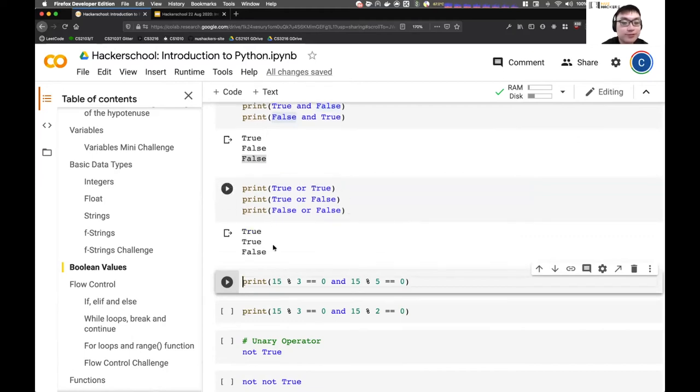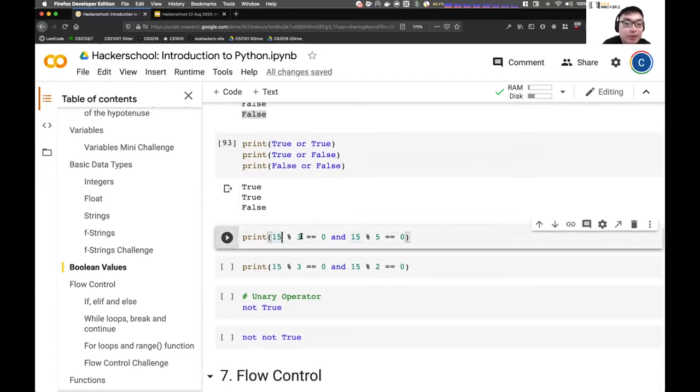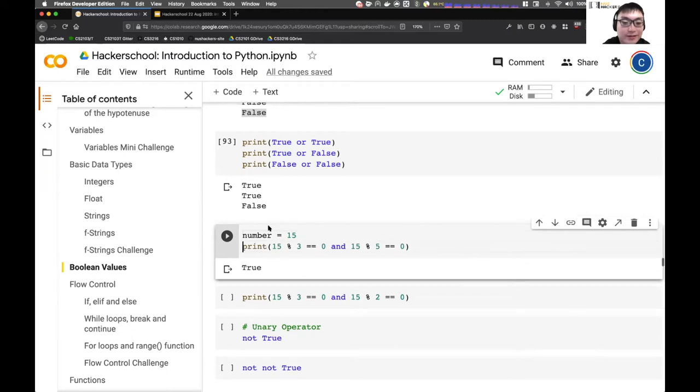Yep, false. So how we can use certain things like that is, suppose we wanted to test if a number is divisible by 3 or divisible by 5. You can just do things like that. True. In fact, let me abstract this further. So I put number equals 15. Then I can put number modulo 3 and number modulo 5.